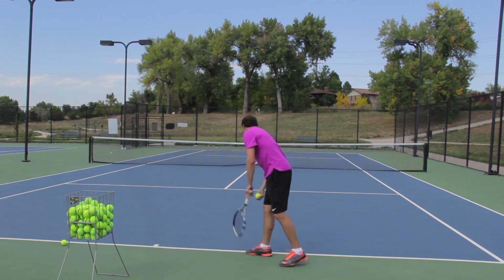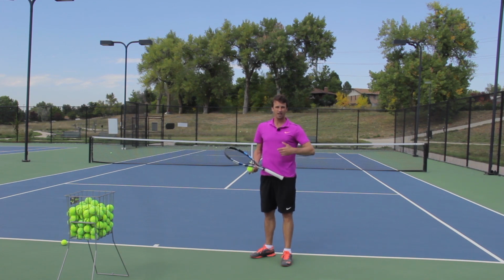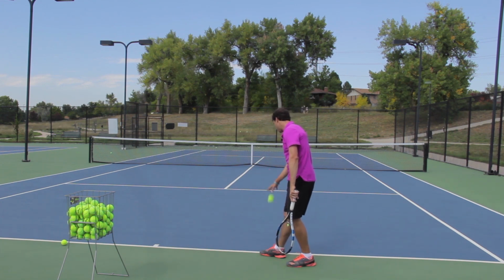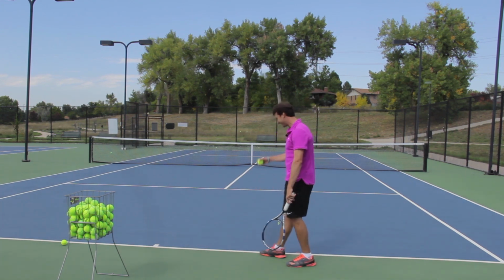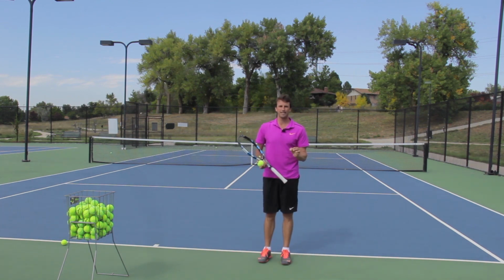You give yourself a little pause to gather yourself, to slow yourself down, because when we're nervous, we have a tendency to rush. So what I want you to focus on is you bounce the ball, whether it's 1 time, 2 times, 3 times, 15 times if you're Djokovic, doesn't matter. And then you get here and you pause or you wait for a split second.